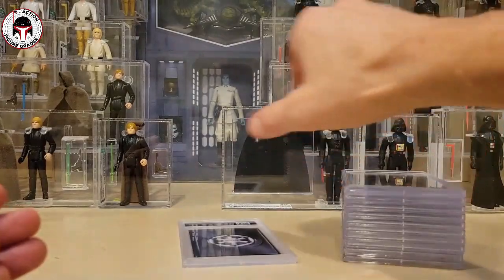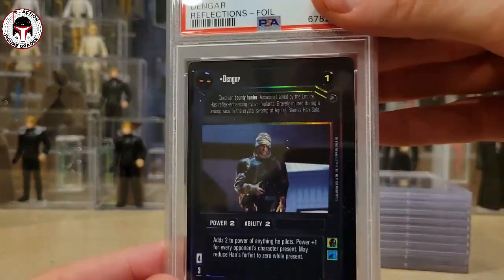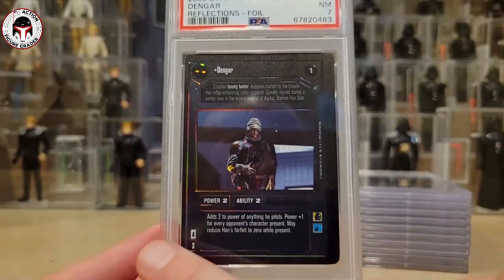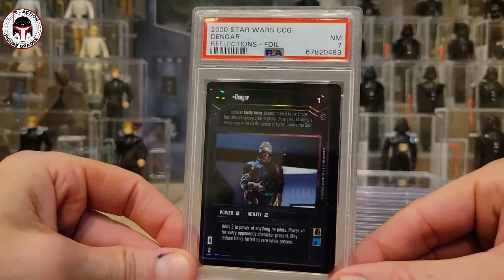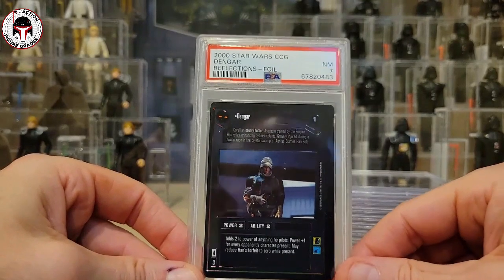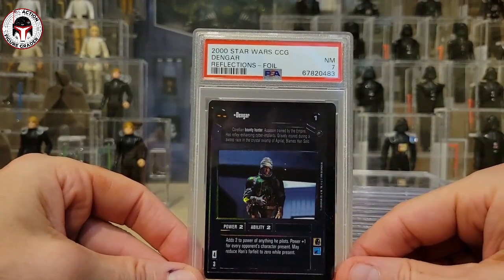And he also sent me one more that I knew would not get a high score, and that is Dengar. You can again see how badly miscut this one is. It's just got a huge left to right off-center. It's totally miscut. But I already have one of these. I've got one of these in a PSA 9 already, this exact card, this foil of Dengar. So I decided to get this one graded, knowing that at best it would probably get a 7 or an 8, and it did get the 7. That was the lowest of all of these.